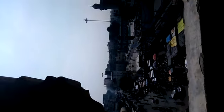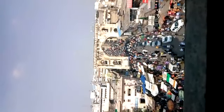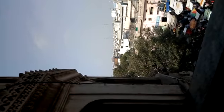So here we go to the space. Very well, very very well. This is the view of another side of Hyderabad city. You see inside. This is the view from the very top of the minarets.